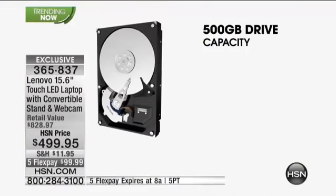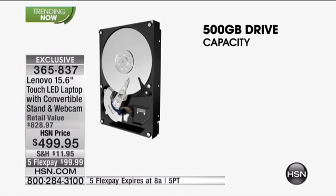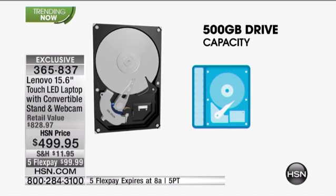Now your hard drive, this is your digital filing cabinet. This is 500 gigabytes worth of storage, a tremendous amount of memory. And everything nowadays is all digital. We take digital photos, we have digital music, you download digital movies. How big is a 500 gig hard drive for you?